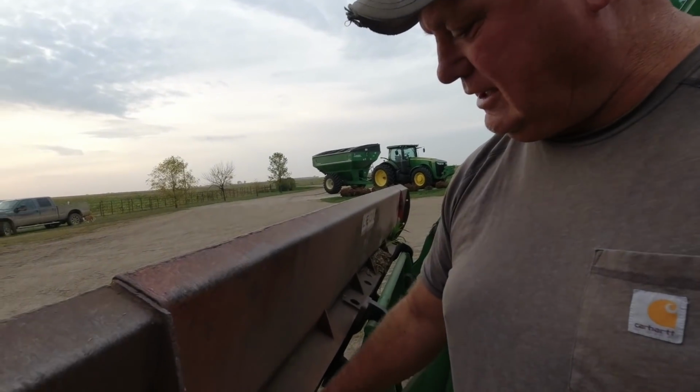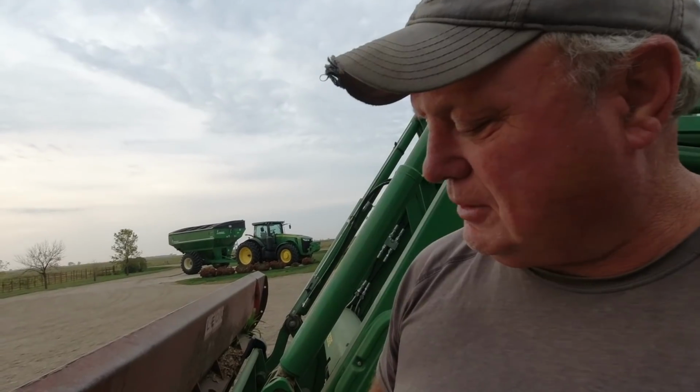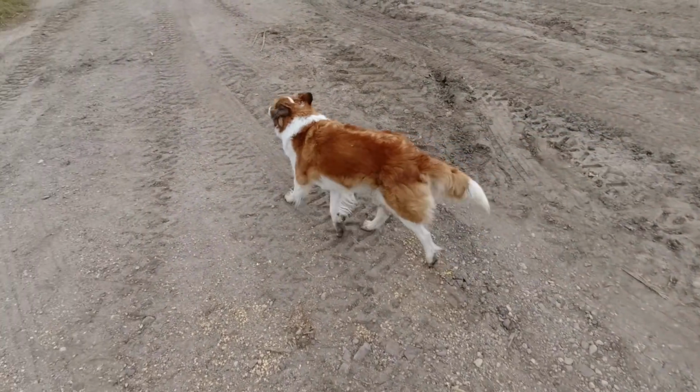Yeah. Oh, look at that. Yeah. We're starting the new plant. We can produce two viable plants per season. That corn over there. Are you excited?